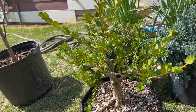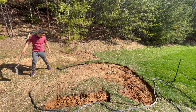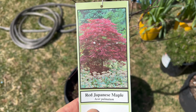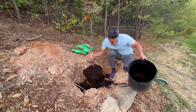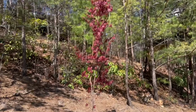Next up, we designed the first landscape bed, which was an easy goal. We picked out some of our favorite low-maintenance plants, a variety of flowers in the mix as well. It was important to add a special ornamental tree to go here, something that would stand out, so I planted a red Japanese maple. This is one of my favorite trees. I just love the red, purple leaves that it has. Anytime I see one of these, I have to call it out. This tree looks so good that I bought a second one and planted it against the forest line. In a couple of years, it's going to look amazing.